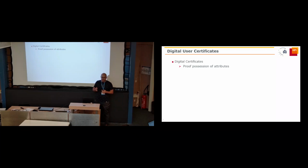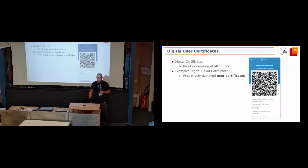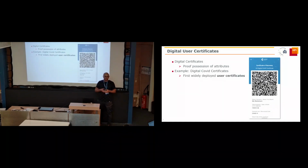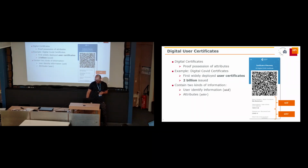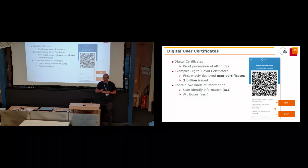So digital certificates are very useful in verifying possession of certain user attributes. One very interesting example of digital certificates were the so-called COVID certificates. These were the first widely deployed instance of user certificates, meaning certificates that are issued to and used by end users rather than servers. There has been about 2 billion issuances of COVID certificates. And they contain two kinds of information. They have user identifying information, denoted UID in this picture, and some attributes describing the kind of vaccination or recovery situation of the certificate holder.